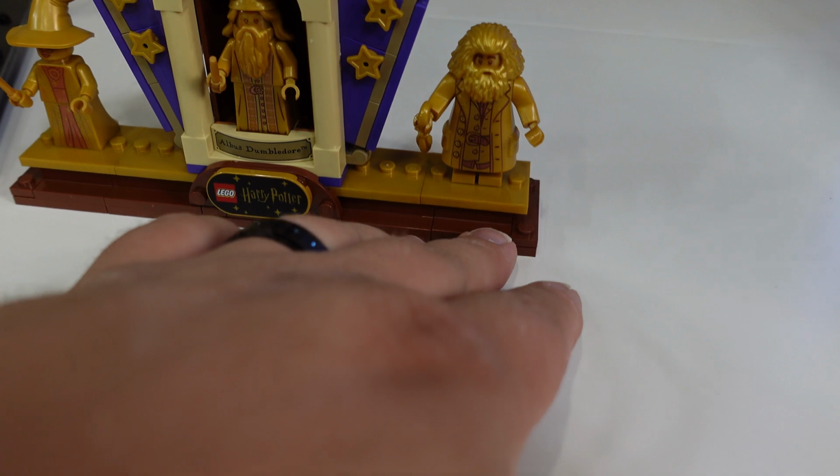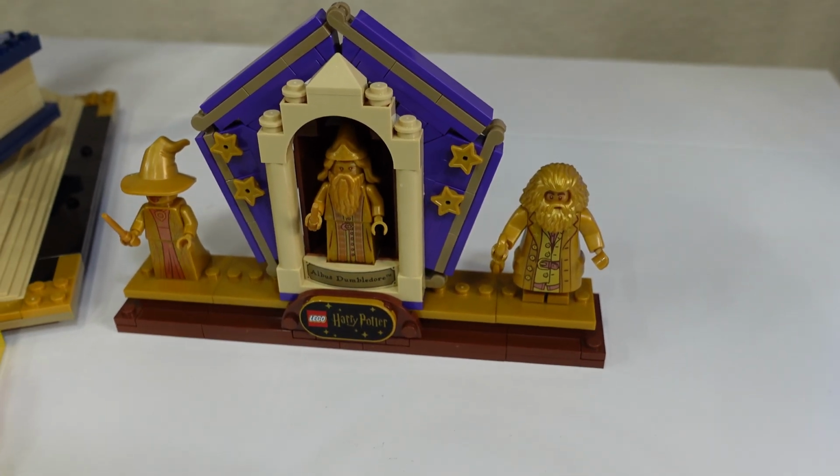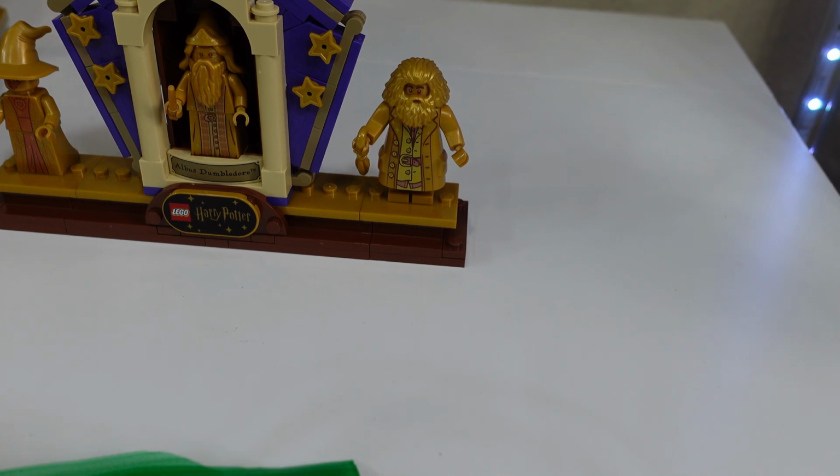Now, there is these weird little stand extensions, which go for this minifigure base right here. And I guess this is the configuration for this set. It does come with Dumbledore, McGonagall, and Hagrid.